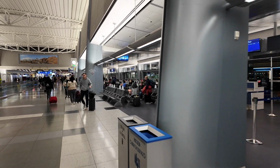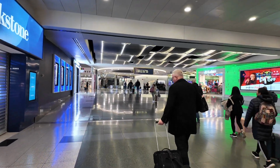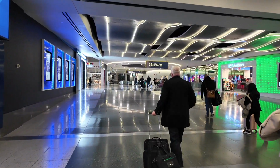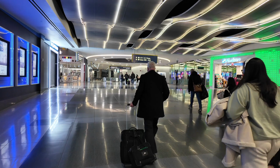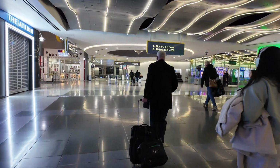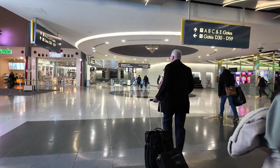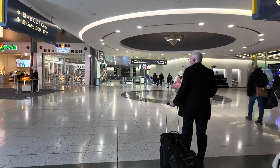Come off the flight. There's our gate just down there, and we're just following the signs for baggage claim, which is just down the bottom here. It's now like 11:30 in the evening, so it's quite late. It's been a day.